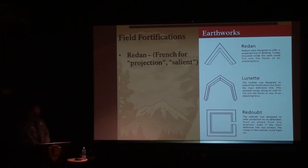It's French for projection or salient. You can see it's basically an upside down V with that apex pointing out. Even it's going to be pointing out towards your enemy. What it's going to do is it's going to be able to allow you to cross your fire. If you have a straight line of defenses, all you can do is just shoot straight ahead. Once you put a redan, one of these angles in your defenses, you can now cross your fire at any incoming enemy.